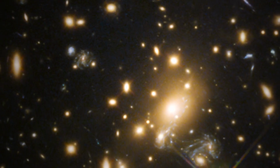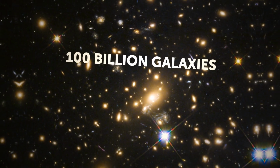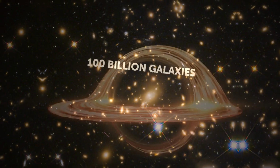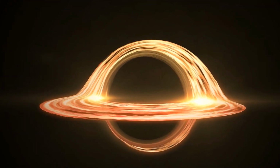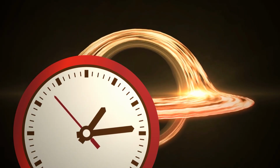And can you imagine how many black holes in total there are in all 100 billion galaxies that exist out there? You do the math. If you ever find yourself near a black hole, be ready that time will slow down significantly.